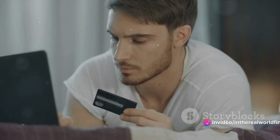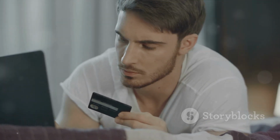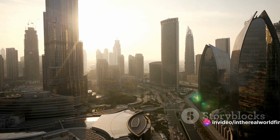Step 3 is all about building landing pages. These are the pages on your website where your audience can learn more about what you're offering and, most importantly, make a purchase. Your landing pages should be clear, easy to navigate, and designed to convert visitors into customers.